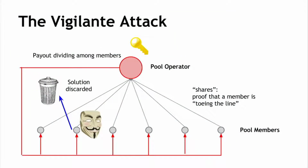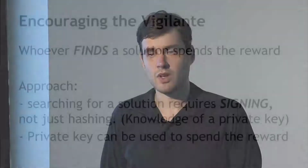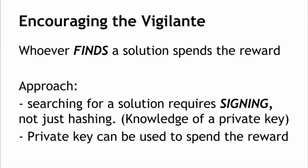Here's an illustration of what the vigilante attack looks like. The vigilante still submits shares to the pool operator, and if he finds a solution, discards it. So the approach of a non-outsourceable puzzle is to encourage the vigilante to perform this attack in the following way. We'd like to make it so that whoever actually finds the Bitcoin puzzle solution is able to take the reward for themselves. Now the vigilante would have an incentive, a direct personal incentive, to perform the same attack and harm the pool.